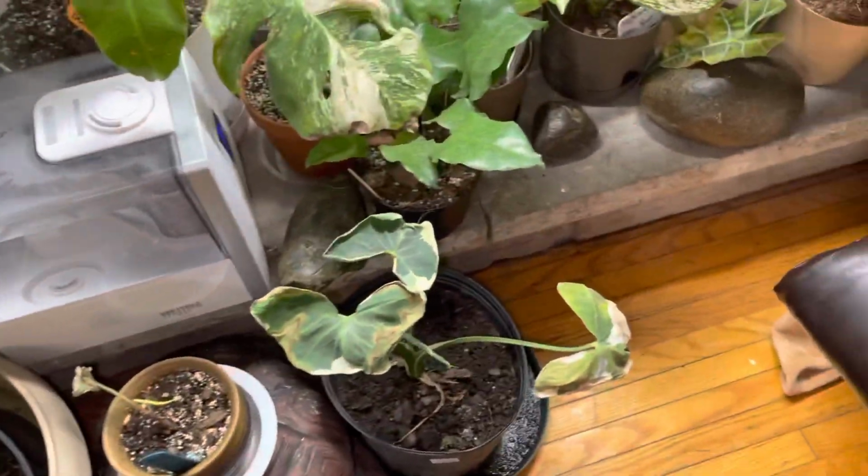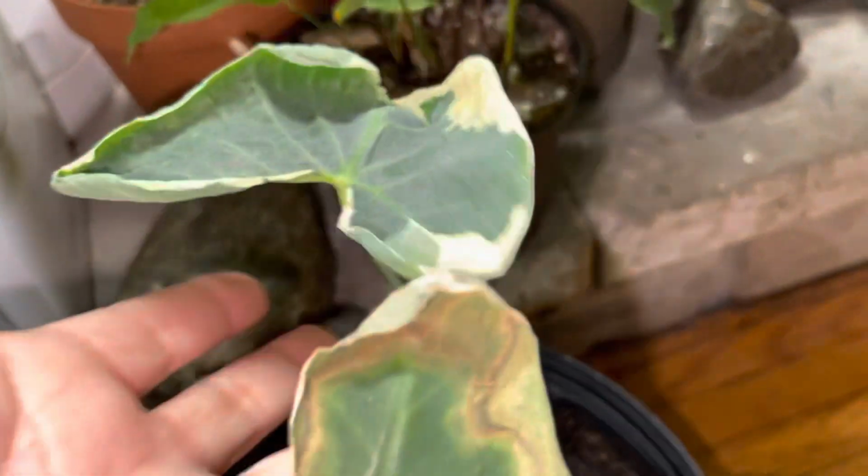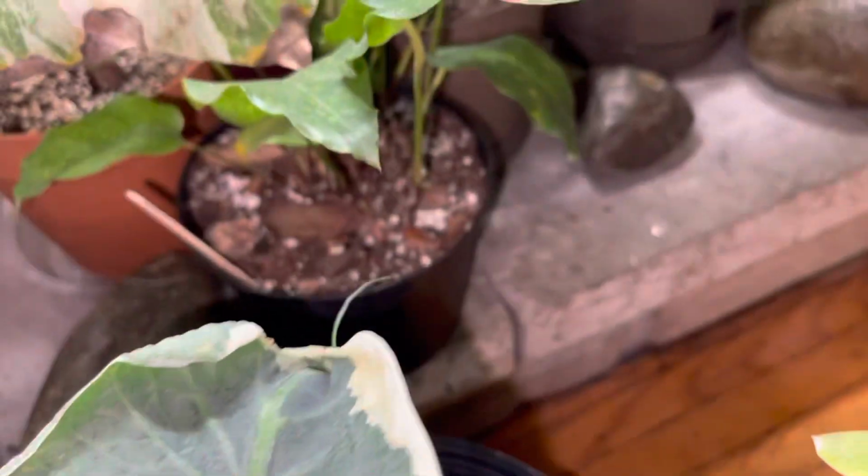Okay, so we're going to come over here. And we have an Alocasia Mickey Mouse. Okay, we just got this from Stoneside Botanical in Kingston. If you're looking for plants, check them out. They've got some really crazy rare plants. This is just acclimating right now.